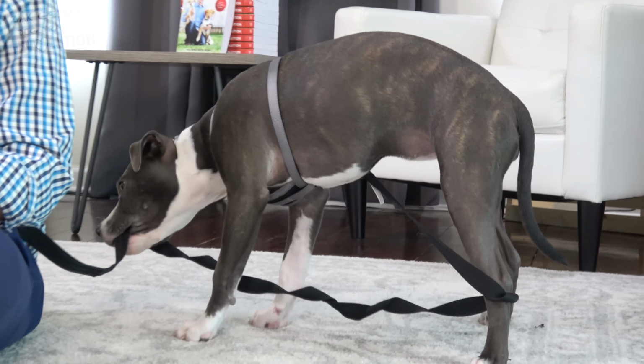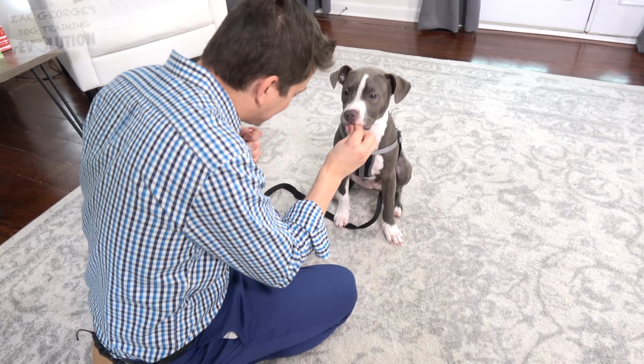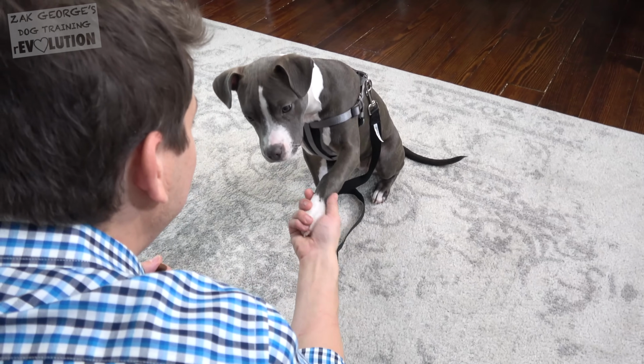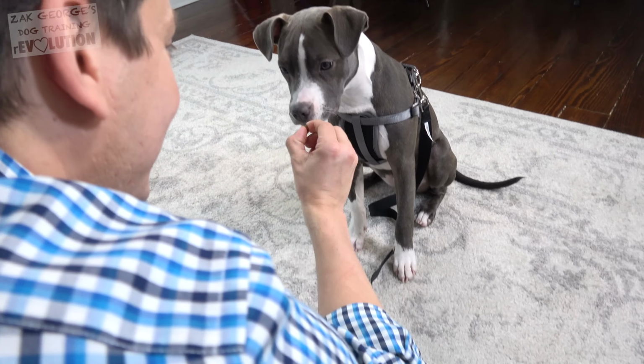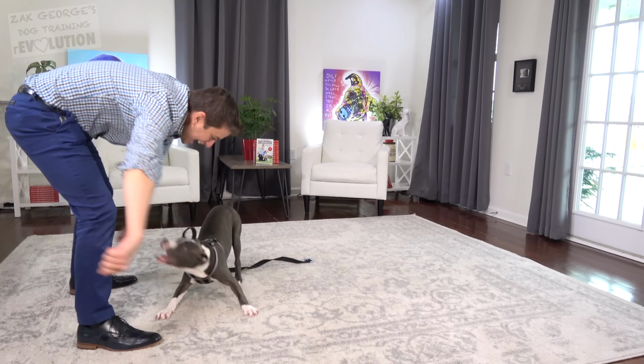Number 8, for treats during primary training sessions, again, use tiny pieces of real chicken or other meat. The reward should be about the size of a grain of rice for small dogs and no larger than a pea for larger dogs. You really want to make sure that you're using a treat that your dog loves, not just likes.